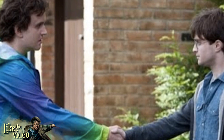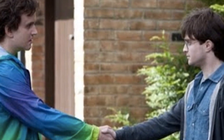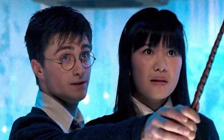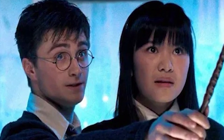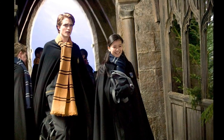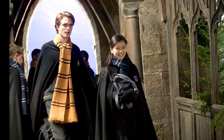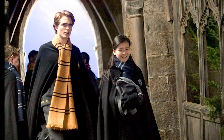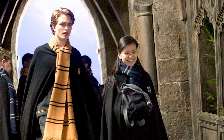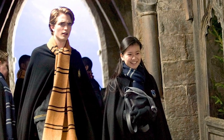Cho Chang was a bright witch, and even had a brief fling with Harry Potter himself. However, their relationship eventually fell apart due to her best friend betraying Dumbledore's Army. Before Harry, Cho was in love with Cedric Diggory, and after his demise, she certainly had a tough time in school. She really was a lovely young woman, and I can completely see why she ended up marrying a muggle, just wanting to escape all of the madness of the wizarding world.